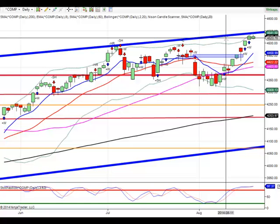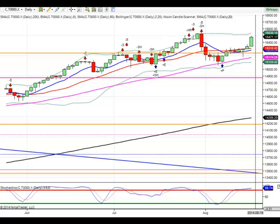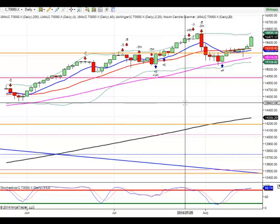So everything looks good. That's why I'm thinking there might be a little bit of a drop off, including this one here as well, because of the resistance from the channel alone and some of the pivots and multiple green candles. TSX, for whatever reason, is not providing me a candle. I'm not sure why. It's Wednesday. There should be nothing going on. So I would imagine there's a resistance area in through here, and it might be sideways to higher.